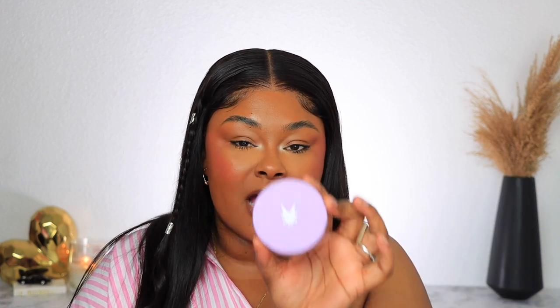Okay, next we got the Dragon Beauty. What was this called? Translucent Invisible Setting Powder. I'm throwing this away because the owner is just too much for me, so I'm getting rid of this for that reason. But this powder was good, and that's always the case.